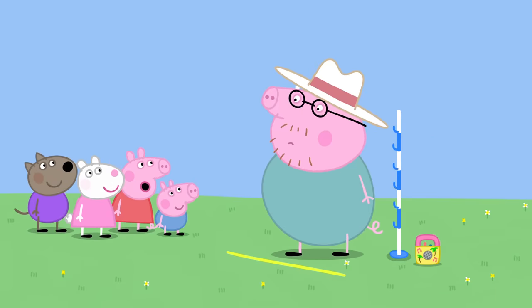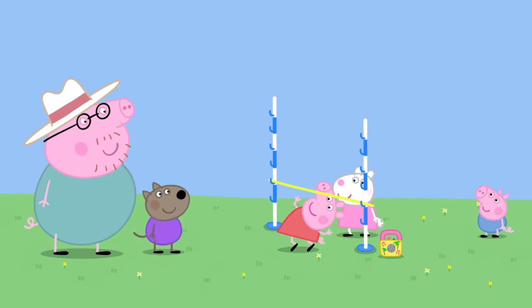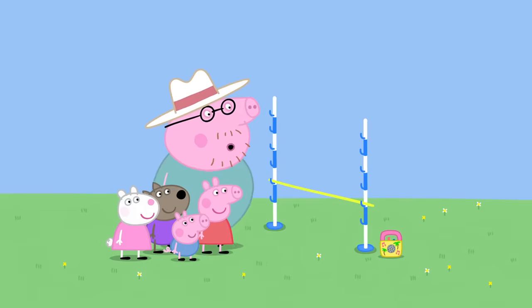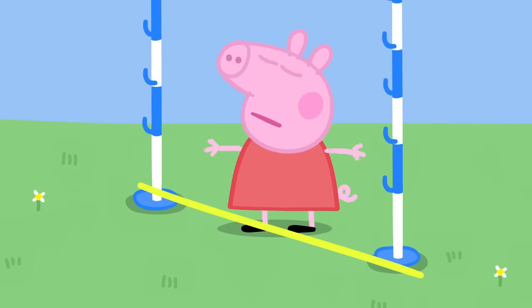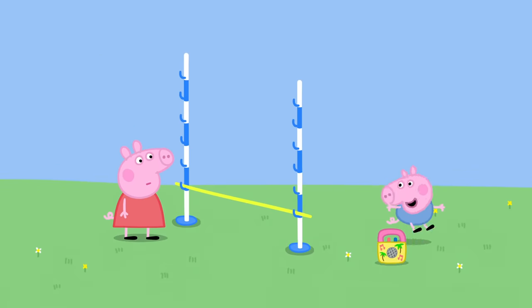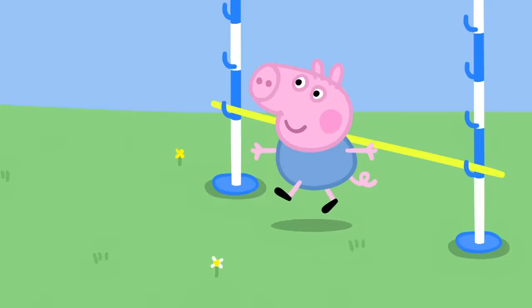Daddy, your tummy is too big to go under the pole. My tummy is not too big. I just can't bend like I used to. My turn. And me. And me. Well done, everyone. Now we'll put the pole even lower. Easy, Daddy. It's impossible. Nobody can go under that. Wow! George can do it! Hooray! George is the best at limbo dancing because he is little.